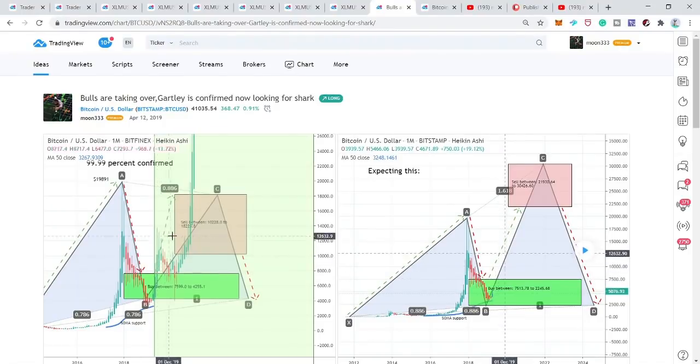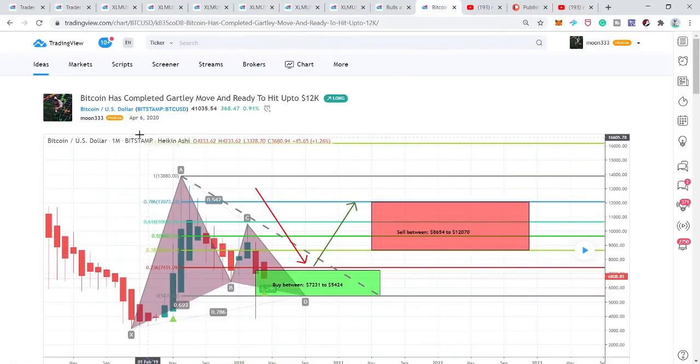Now here, the price action of Bitcoin formed another Gartley move that I shared with you in the month of April, when all the markets were moving down due to the COVID-19 situation. And I told you that the price action of Bitcoin has completed another Gartley move, and from here it can turn really, really strong bullish.